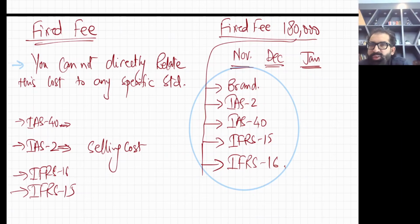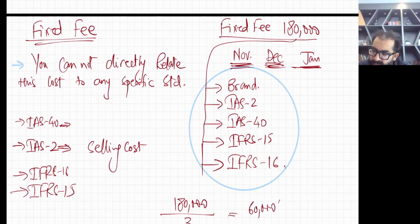So what is the treatment? After discussing all this, you will write that this is a general expense of 180,000 for 3 months, November, December and January. So 180,000 divided by 3 gives you 60,000 per month. By December, which is your year end, you will be booking an expense of 120,000. But that guy has recorded it as an asset, which is wrong. This is a simple general marketing expense, and general marketing expense goes in the P&L.